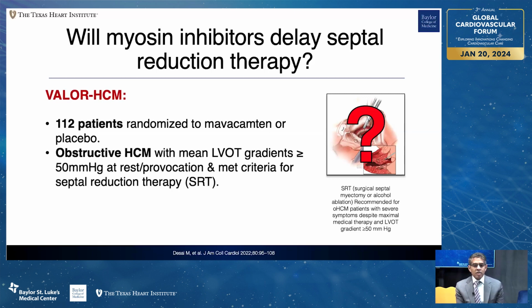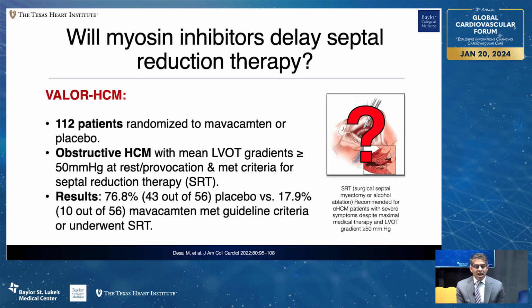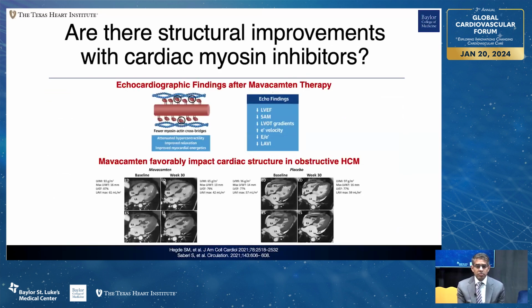or placebo. These patients had obstructive symptoms, and in this trial they found that among those randomized to mavacamten, at the end of 16 weeks about 18% still met criteria for septal reduction therapy or underwent such therapy, versus 77% in the placebo arm who still met criteria or who underwent septal reduction therapy.